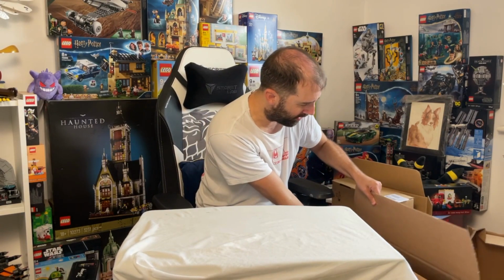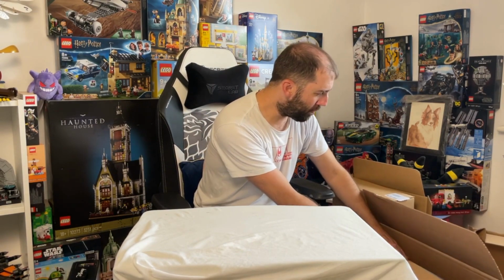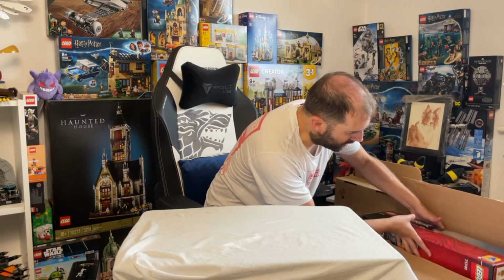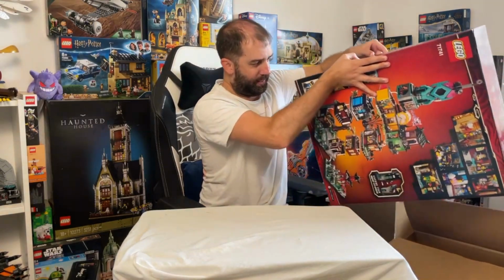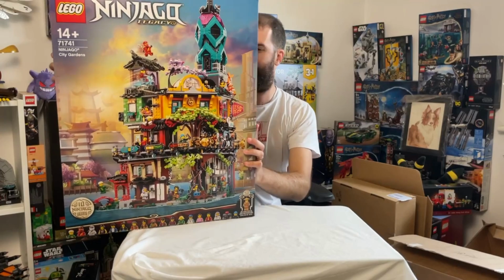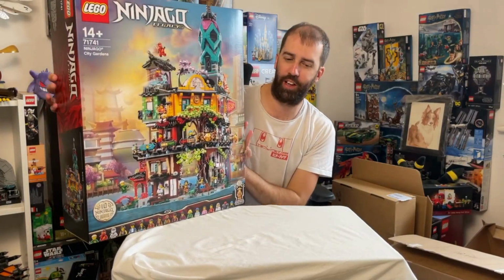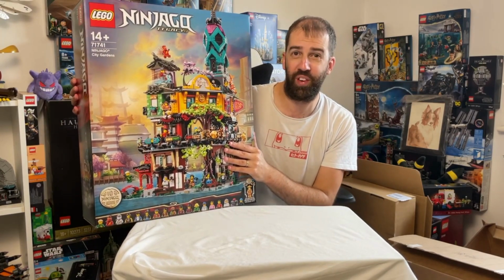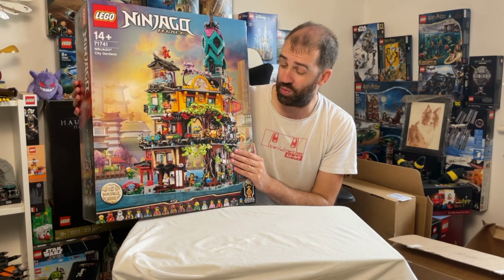It's hard to describe what it is, but they had a big sale on the other day, and I managed to pick up the Ninjago City Gardens. Now this set, I managed to get down for £250. So I'm really pleased to get this.